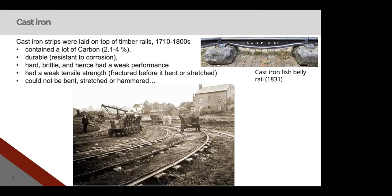First, they had all these trolleys that they carried on cast iron strips, which were laid on timber rails. So this was an era between 1710 to 80s, perhaps. And cast iron was mainly used. Why cast iron? Because it's the easiest one to make, first of all.